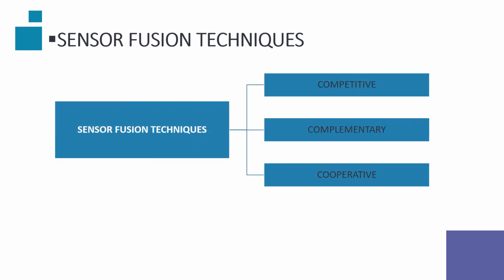Data fusion techniques combine the data from multiple sensors and relay the information from the associated database to achieve improved accuracy and more specific inferences than could be achieved by the use of a single sensor alone. The advantage of sensor fusion techniques is to reduce the uncertainty, increase the accuracy, and reduce the cost as well. The three fundamental ways of combining the sensor data are the competitive way, complementary way, and the cooperative way.